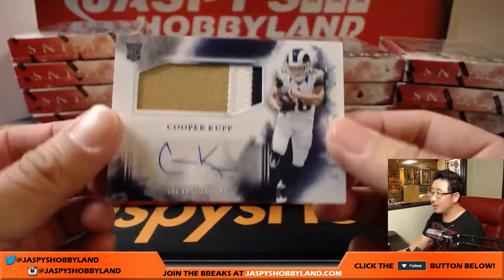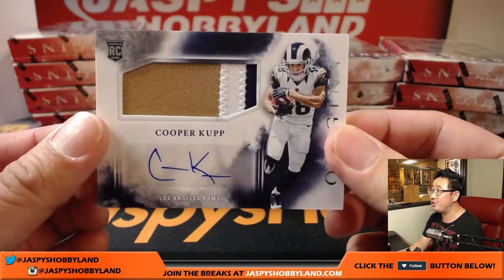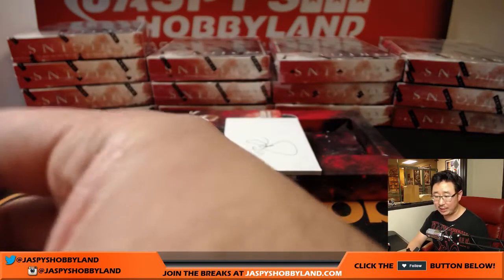Cooper Kupp. Three color patch and autograph. Nice Cooper Kupp for the Los Angeles Rams. Clyde the Glide.